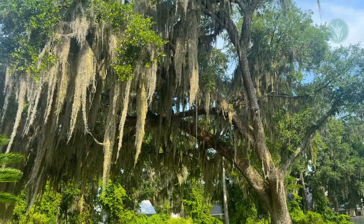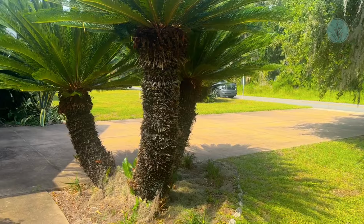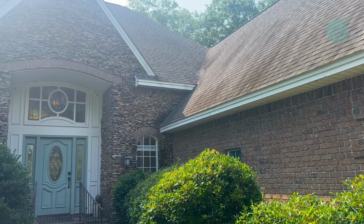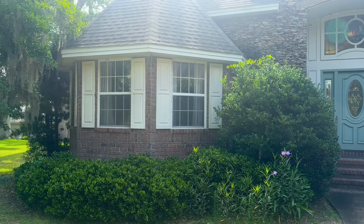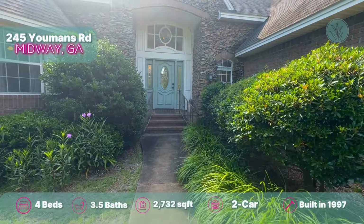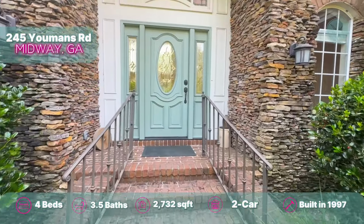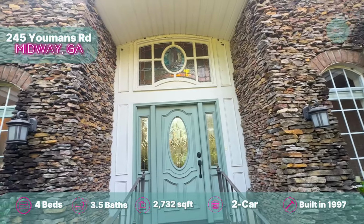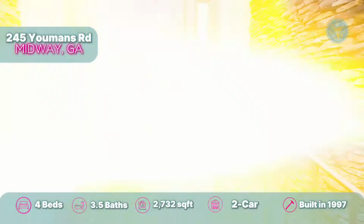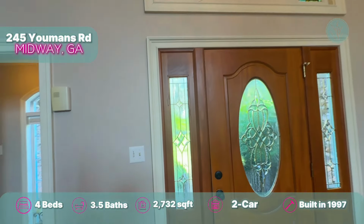Out front, we have these beautiful, majestic oaks, palm trees. It's all brick and has this beautiful stone in the front. Here is your entrance. Look at that stained glass. It's beautiful.